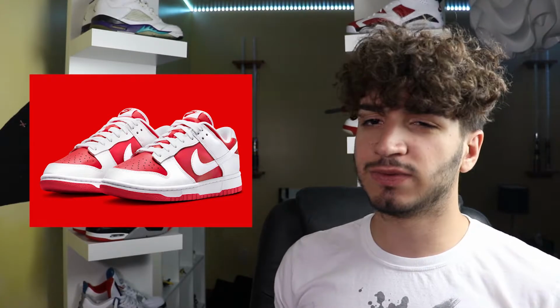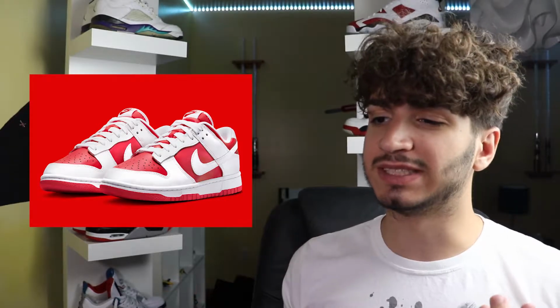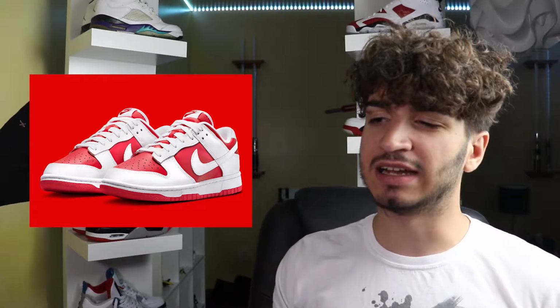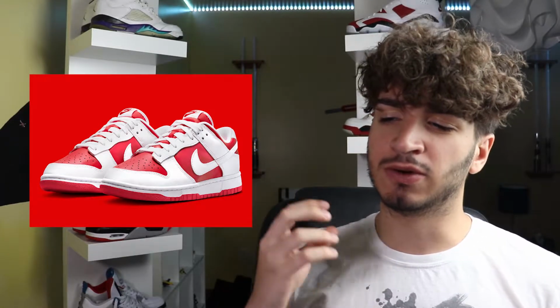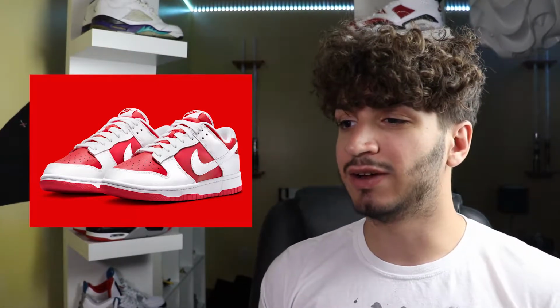You know, those Jordan 4s were kind of the same way. The Jordan 4 Fire Reds themselves do really well, but the Jordan 4 Alternate 89 doesn't. So it's interesting how we're going to see that kind of same style do on a Dunk. So anyways, the Nike University Red, as you can tell, we have white and red mixed together quite nicely, I should say. They actually are pretty dope.